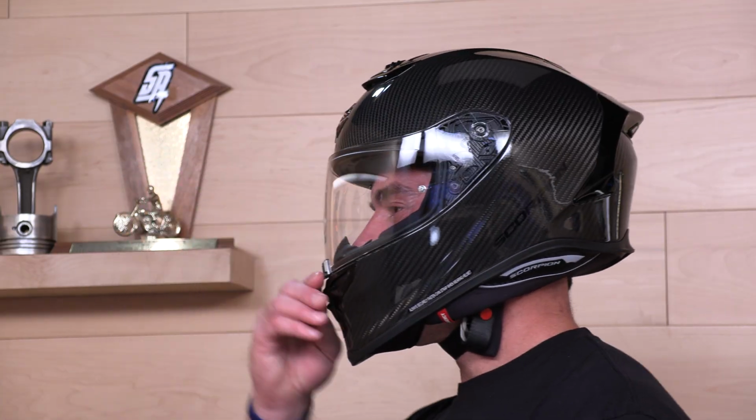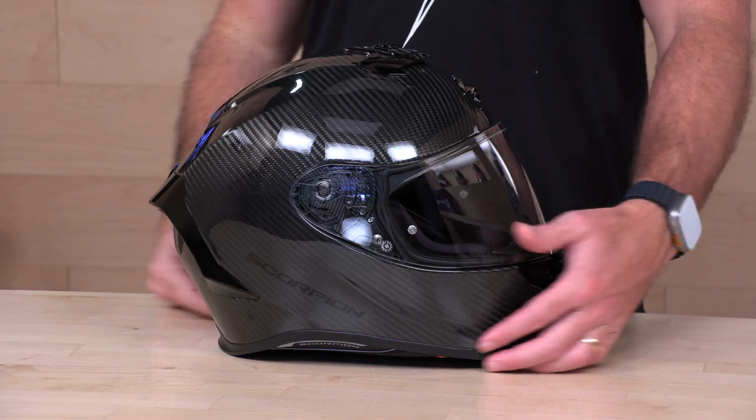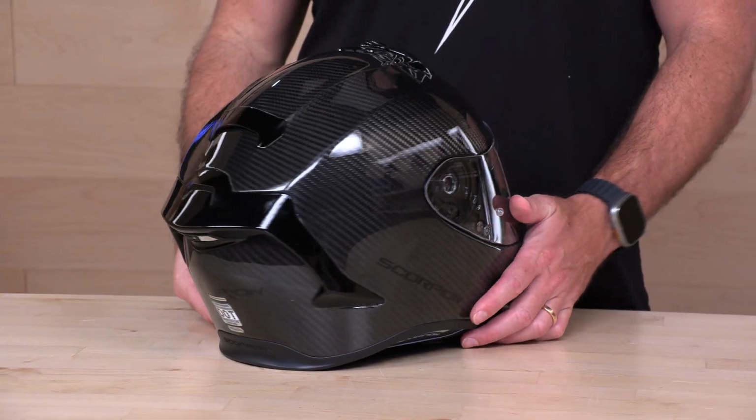Extra small through to extra large is available, and it does fit true to size. So order the size you normally wear, and you should be in good shape. There's also a Scorpion sizing chart at Speed Addicts. If you're not sure, go ahead and measure your head and find your helmet size that way. Remember, shopping for gear online, you're worried about fitment. If you do it at Speed Addicts, we got you covered with no cost returns.